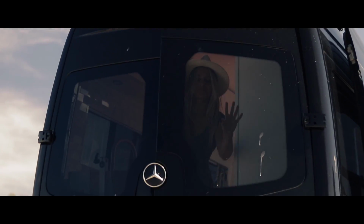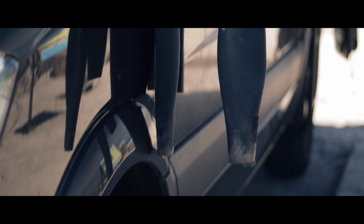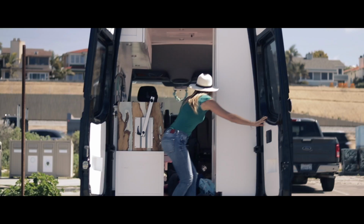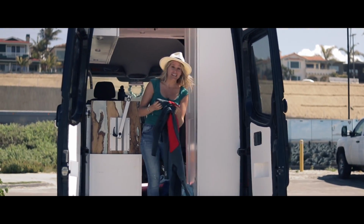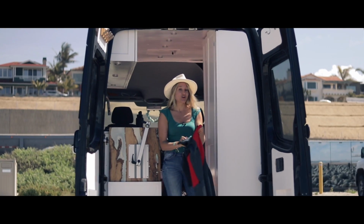The first thing I do when I get to the beach after I find a prime parking spot, which I'm going to fill you in on prime parking spots in California in just a few minutes. First though, I open up the back doors. I stand on this step so that I can hang my wetsuit, because my wetsuit is kind of damp from the day before of surfing, or at least trying to surf.